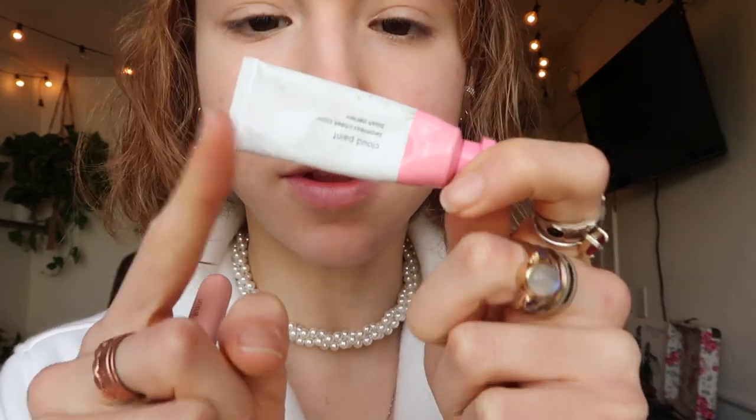And then I'm taking this blush from Glossier. It's in the color Puff. That's a cute name. That makes me happy.